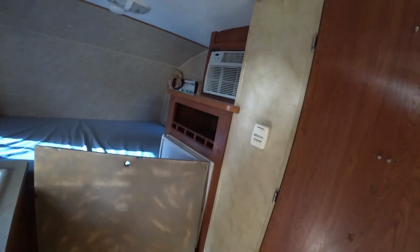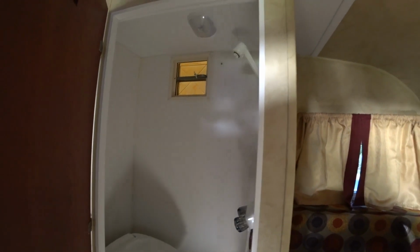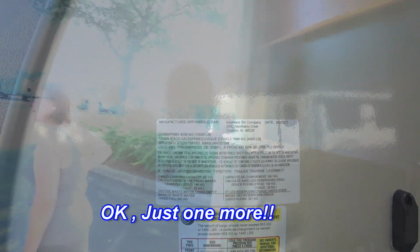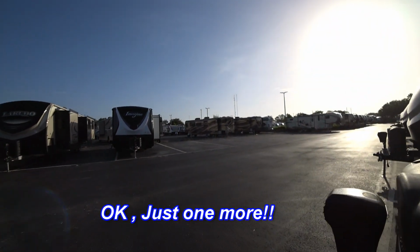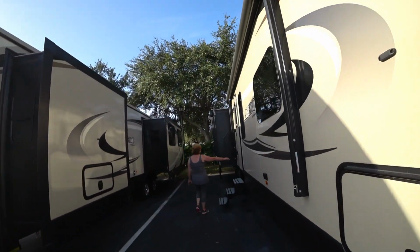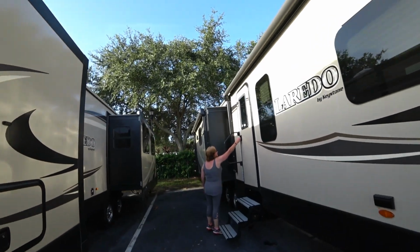Let's go ahead and go inside here. It's got a storage floor that they've removed. And a wet bath, obviously. Little refrigerator, sink, and bed. And yeah, kind of cute. 10,000 pounds, fully loaded. It's pretty long.